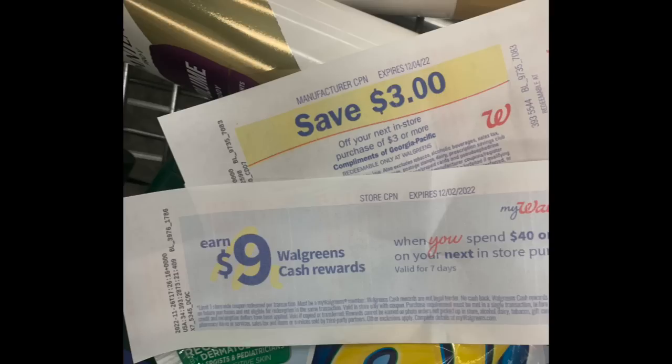So here's my booster. Plus, I had a $3 manufacturer coupon register reward from last week from the Angel Soft deal. So I threw that in as well.